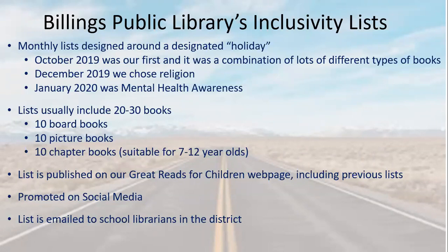And then we publish it ourselves on our children's webpage. It's on our Great Reads for Children webpage. And then our social media team posts it on social media for us. And then we also email it, because this last bullet point was what started the whole thing. So this is also emailed to our school librarians.